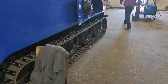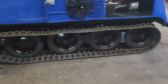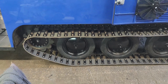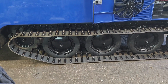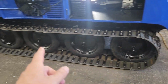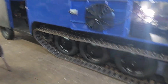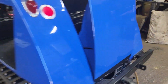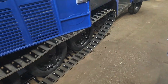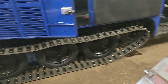And if you notice, tracks are all on. Dad got that done the other day. He said it only took him half a day to get that done, and so all the bearings, races, and seals are installed in the tires. The spare tires are installed in there for the test run. This side is also done. I think it looks a little loose. Might have to tighten up the track adjusters.